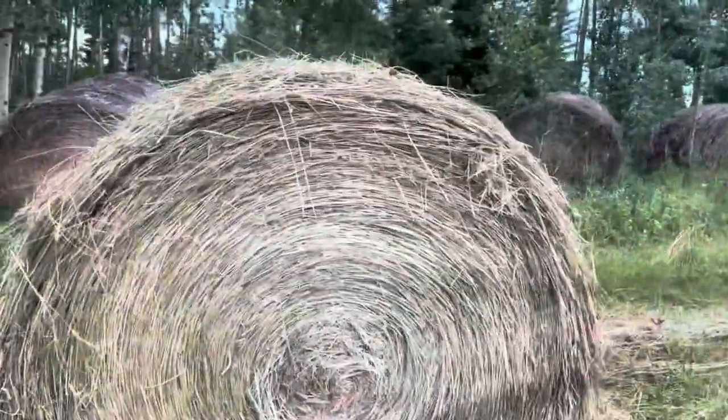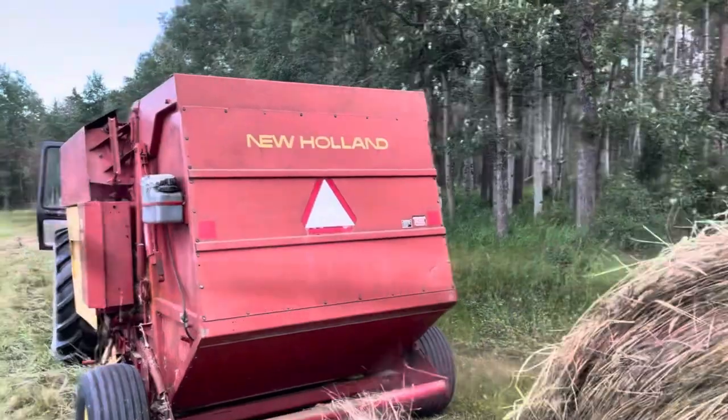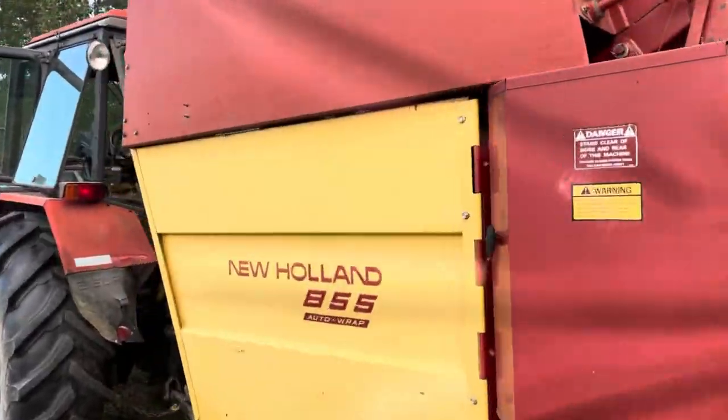Look at that. Nice and tight. A little bit of twine in there somewhere. She's got a fleck of twine some places. Nice and tight bale. Good looking stuff. And a son of a bitch. I guess you gotta have some trial and error. Well, off we go again. Give her shit.